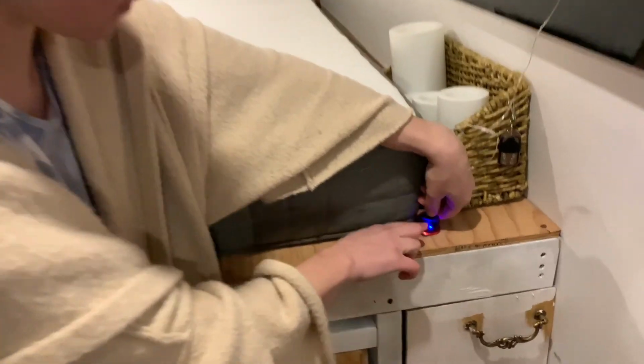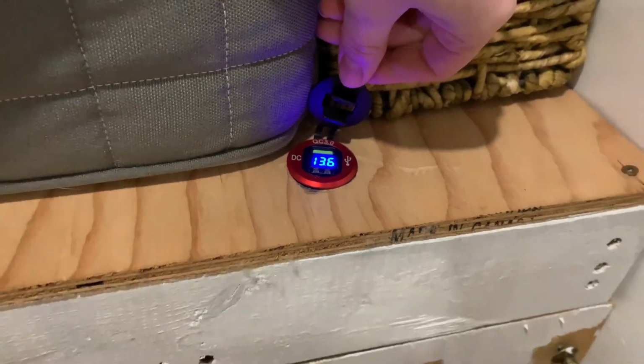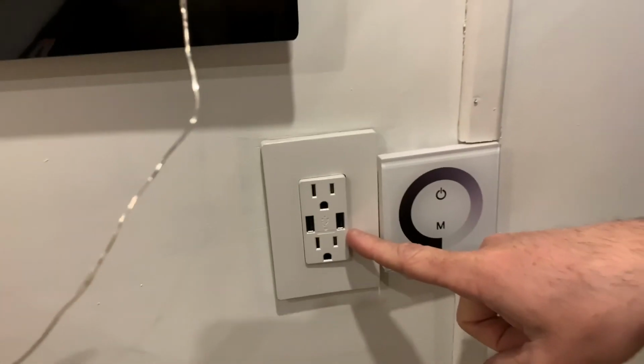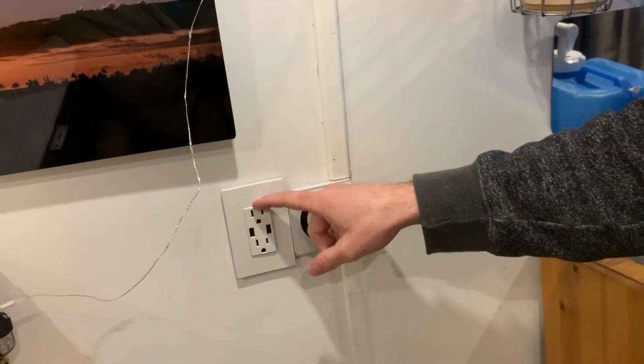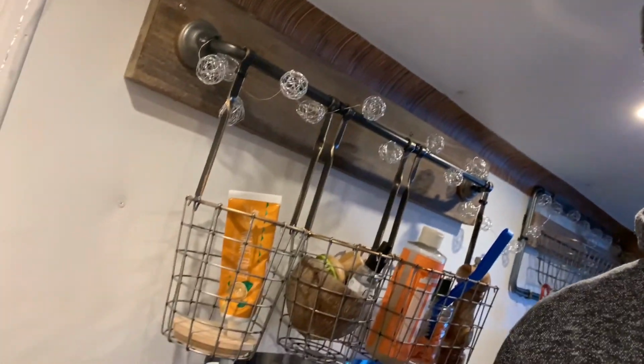This is a little USB charging port. Do you want to talk about that? Yeah. So anything that you have that has a USB is actually 12 volt. So you can save yourself a lot of energy by using that USB charger instead of plugging it into the wall outlet here, which goes through the inverter. So whenever you can, use that guy right there. We find that 95% of our stuff is charged through that instead of through the wall plug there.